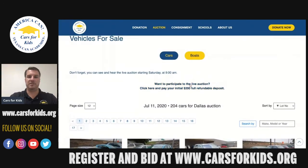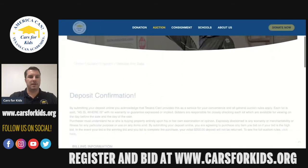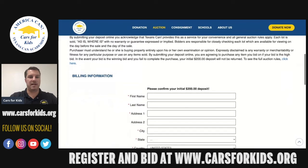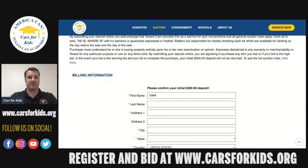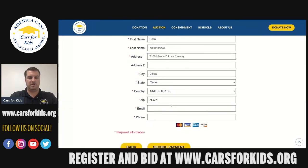And then it also says, want to participate in the live auction, click here and pay your $200 fully refundable deposit. So you'll click there. And then this is your deposit confirmation. So it'll ask for your billing information. So you'll just fill this out real quickly. I'm putting in our address here as well. And choose state, zip code, and then your email, and your phone number.